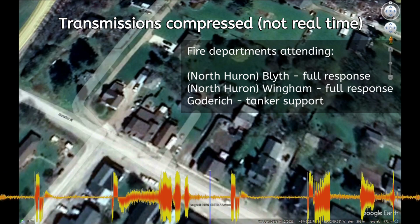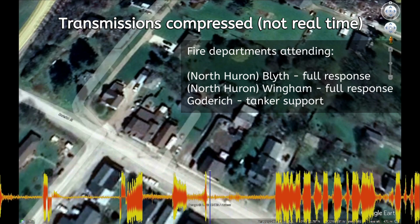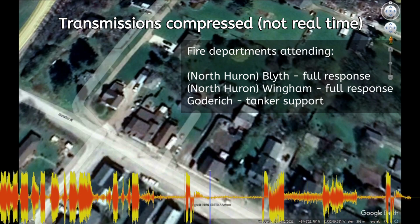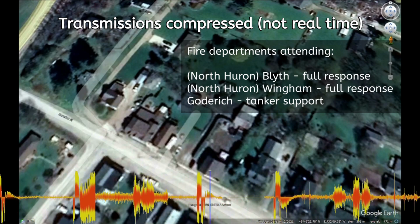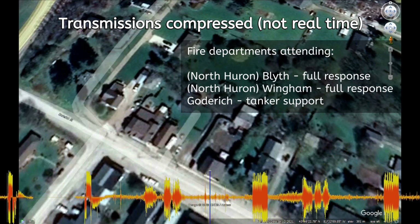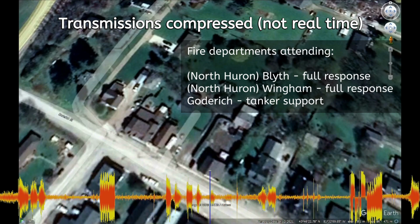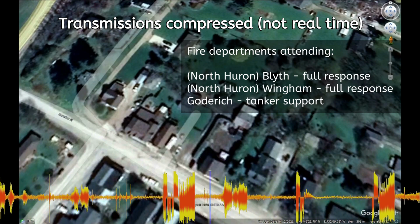Command, car 2. Go ahead. Yeah, I'm going to get you the property doctor for that, or the doctor for that. Roger that. Command, car 3. Go ahead, car 3. Car 3's back on scene with some rehab. Roger that.